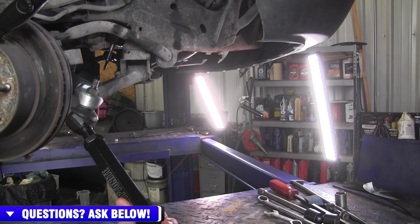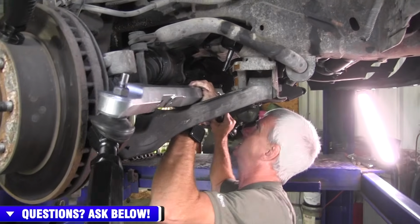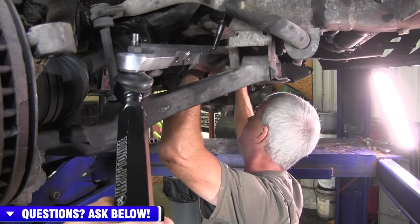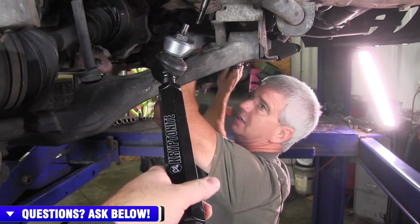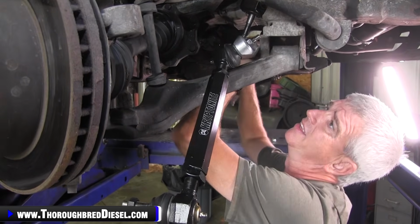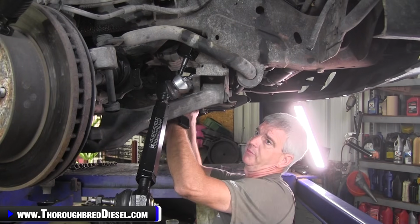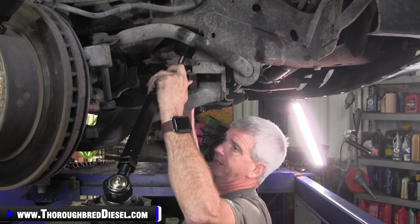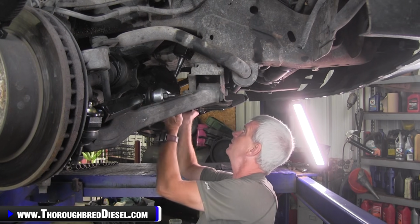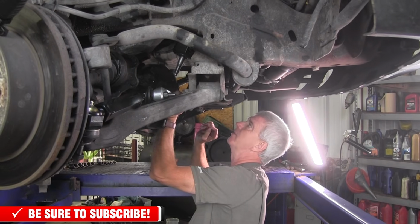Then Adam will hold it for me, and then what I do is I'll just keep feeding it through to the driver's side, just like so. And I check it and make sure that my lettering is obviously to the front, then I'm ready to go. So we're going to let Adam reset up for the shot here at the front, and then we're going to make our connections at the pitman arm and at the idler arm.